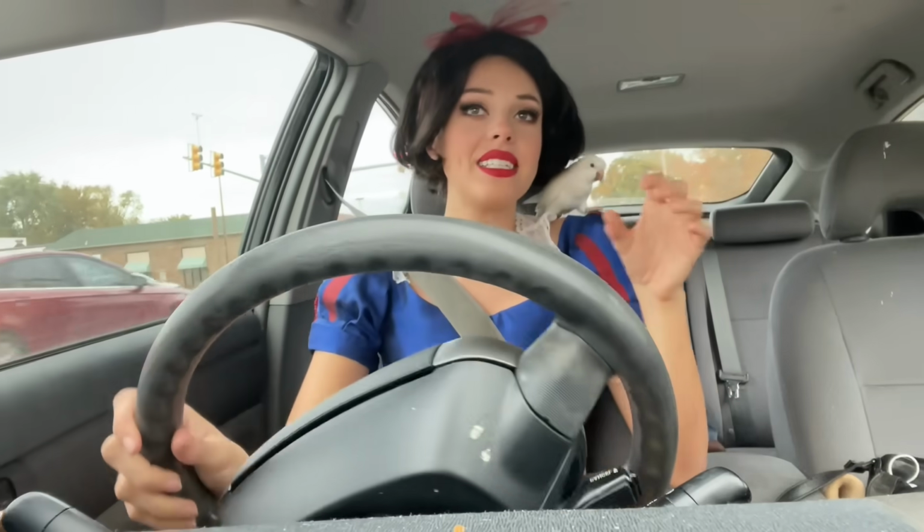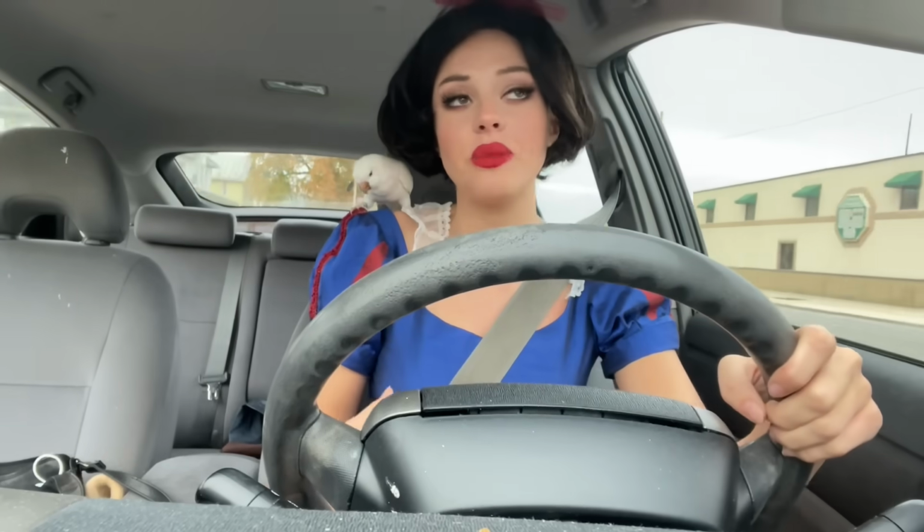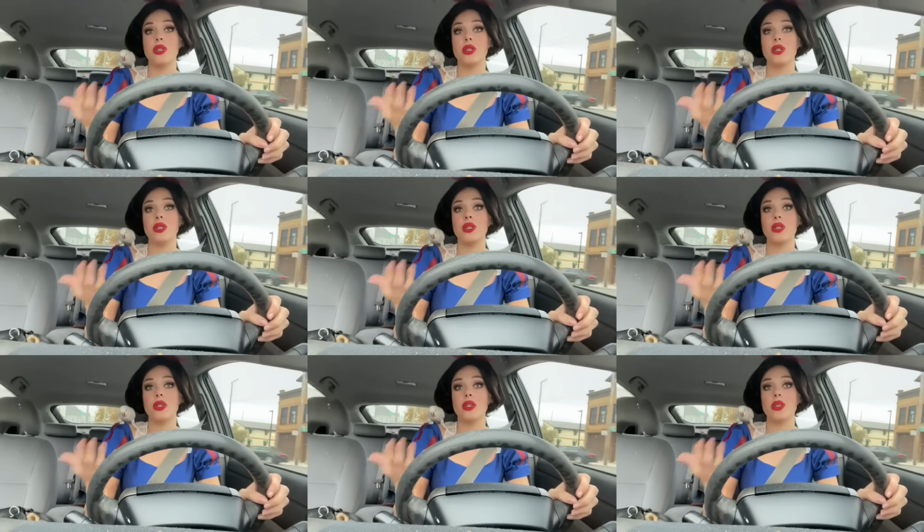I have some thoughts on social anxiety and why you should wear a dress like this if you have social anxiety. Maybe it's not that you're afraid to talk to strangers, but that you're afraid you won't know what to talk to strangers about. When you wear a costume like this, they're going to be asking you all sorts of questions and all you have to do is answer them. Wearing a costume gives you something to talk to strangers about.